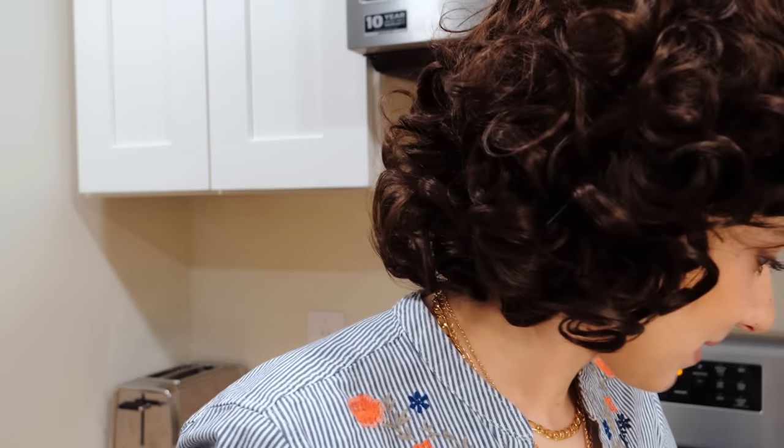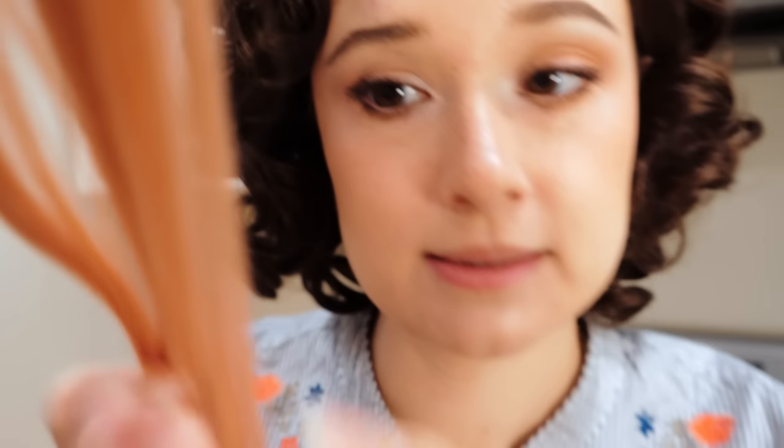Okay. So, sweetheart, you decided to dye your hair pink. You know that's a non-natural color. You know we aren't born with killer pink hair. Okay. No, I like it. It looks really nice on you.